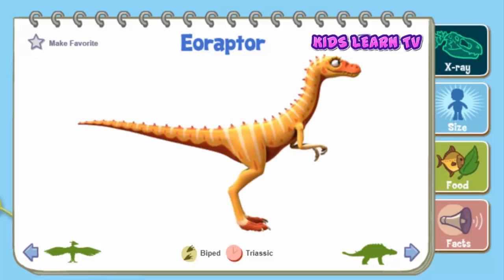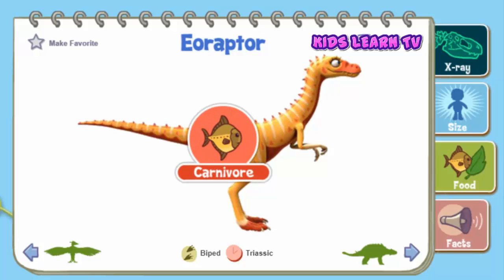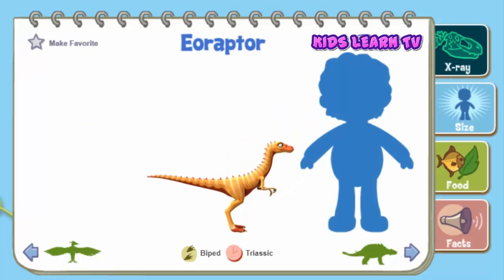Eoraptor. Eoraptor lived during the Triassic period and is one of the oldest known dinosaurs. It belongs to a group of dinosaurs called theropods, which also includes the Tyrannosaurus. Eoraptor were about 3 feet tall and weighed about 20 pounds. Standing on their 2 hind legs and 3-toed feet, they were very fast runners, which helped them catch prey. This animal was about 1 kid tall.